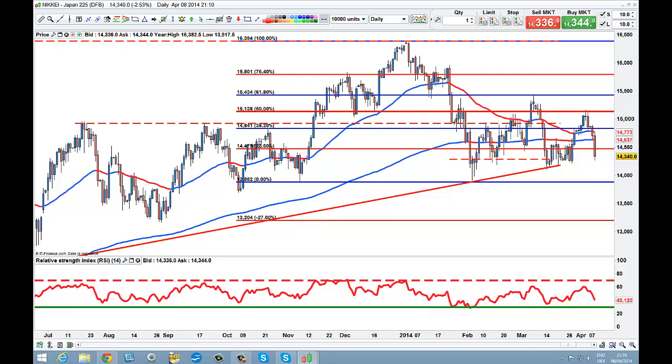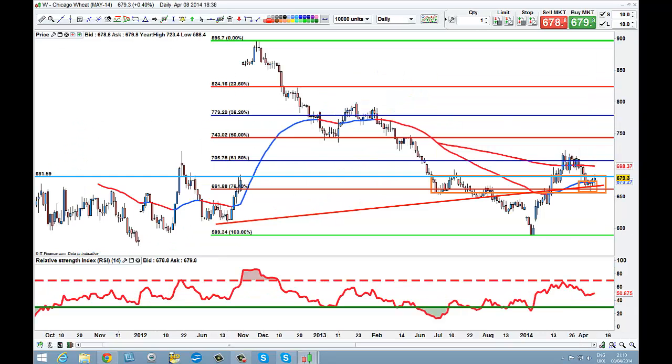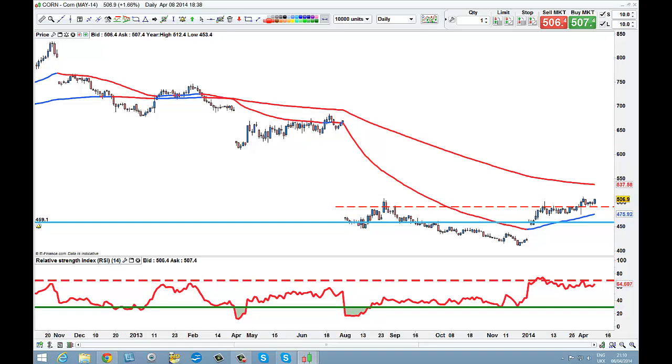Okay, let's look. Oil's had a good day, and wheat ran up to 685, pulled back to 680. I still think that can go further. The corn is nicely above $5. That's $5.07. That's looking good for 540 potentially.